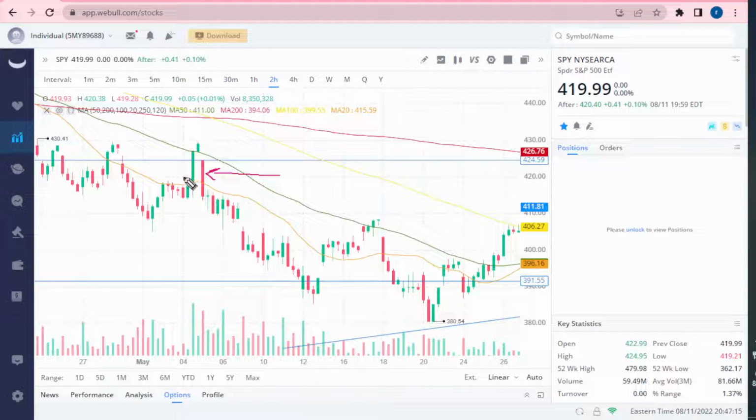So right here, we rallied hard. And then we had this bull trap. And you can see that this entire move got faded. This entire candle blown away. So that is what you would call a reversal. That is just one strong reversal, that entire move blown away. And then you can see continued sell-off. So that's exhibit 1 right there.